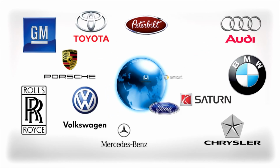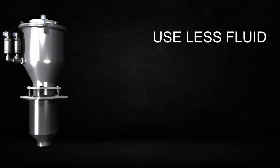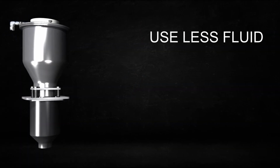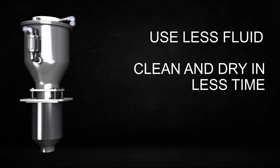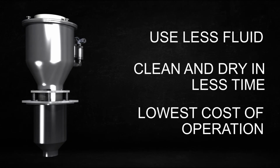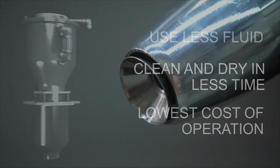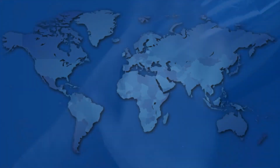Crystal Cap Cleaners, a simple patented design. Crystal Cap Cleaners use less fluid. Crystal Cap Cleaners clean and dry in less time. Crystal Cap Cleaners have the lowest cost of operation. Crystal Cap Cleaners is the solution to keeping the gun or bell contaminant-free and dry in your paint shop.